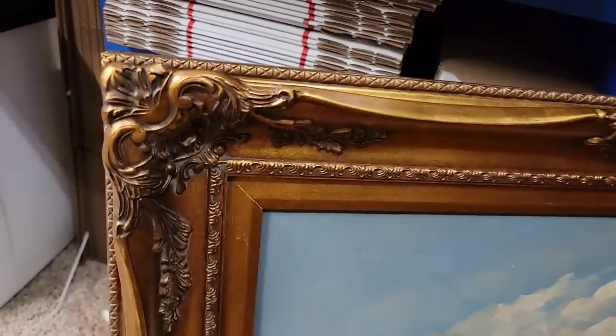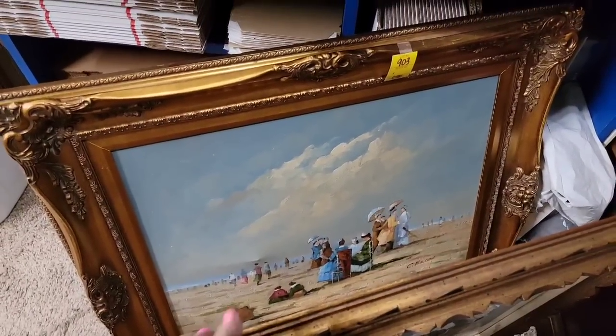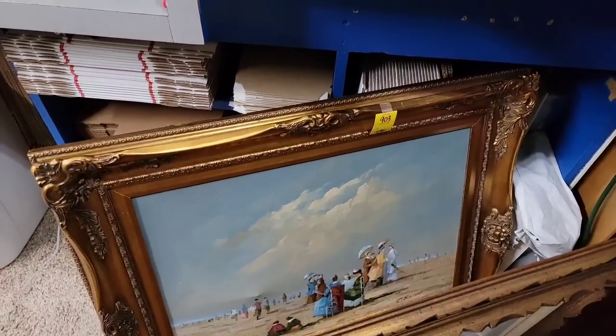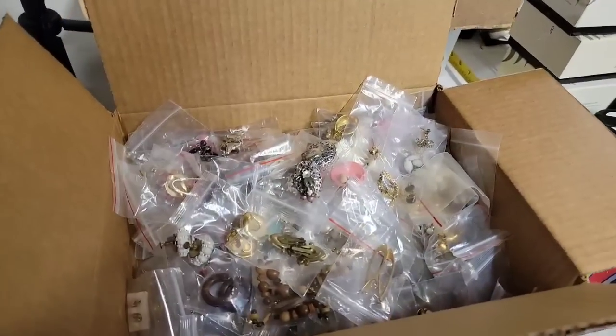Look at the details on this frame. This is by C. Bailey. I did pay $30. I think I can get $150 to $200 for that one. All right, here's the rest.